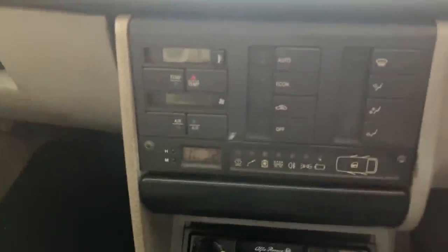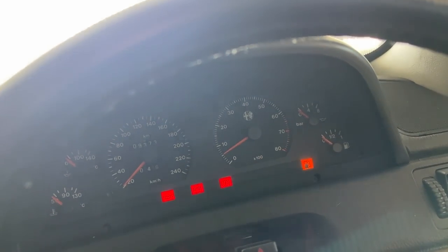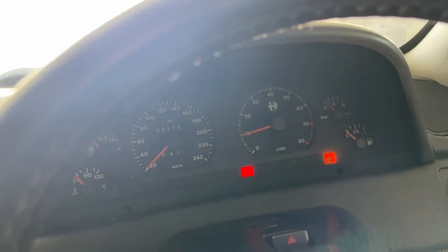You got the instrument cluster. They're all working. And check this out. I do like all these buttons, they're all working, right? Let me just start the car so you can hear how it sounds, the twin spark engine, all right? Voila, it starts.